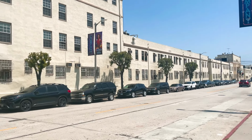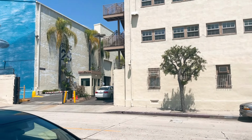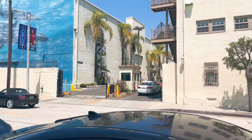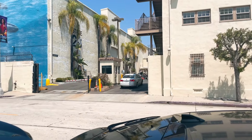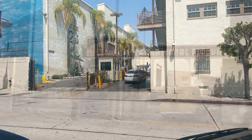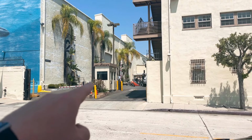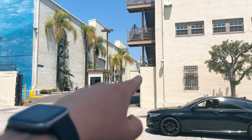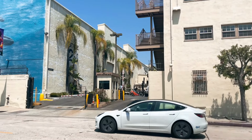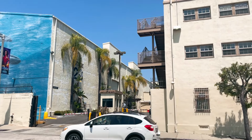So here I am outside of Paramount Studios, ladies and gentlemen, and this is the scene from Godfather Part 1 where Tom Hagen goes to meet with Jack Woltz right here at Woltz International Pictures. That guard shack right there is the one that Tom Hagen goes through in the taxi cab, and a little bit has changed, not much. There used to be a Woltz International Pictures sign just above the guard shack right there. And I do believe that they actually had filmed on set inside of the studios here.